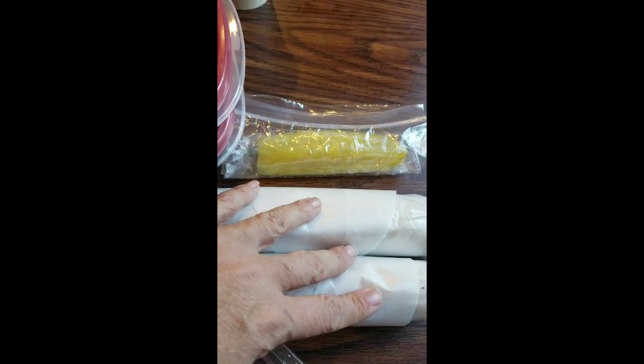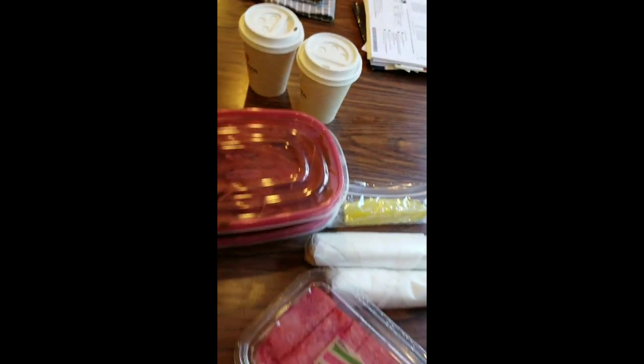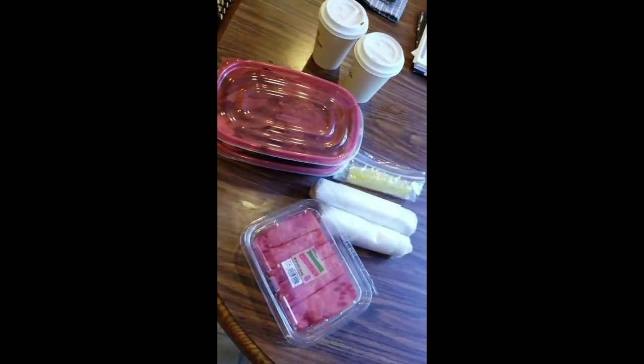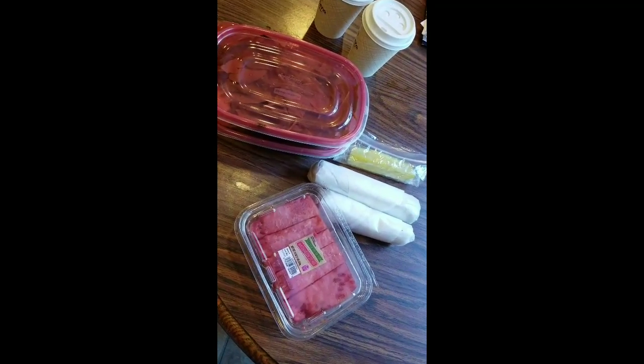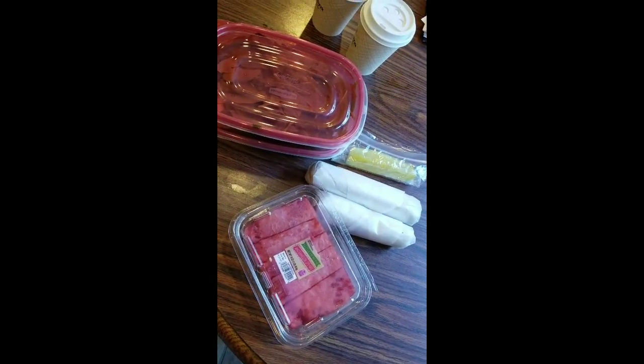These are my 2 wraps, which I'll put in baggies, and the pickle. So all of this, actually what I'll do is put in my 31 bag, which is a big 31 bag, and I will take it to work with me all in one day, and that way my whole week will be done.